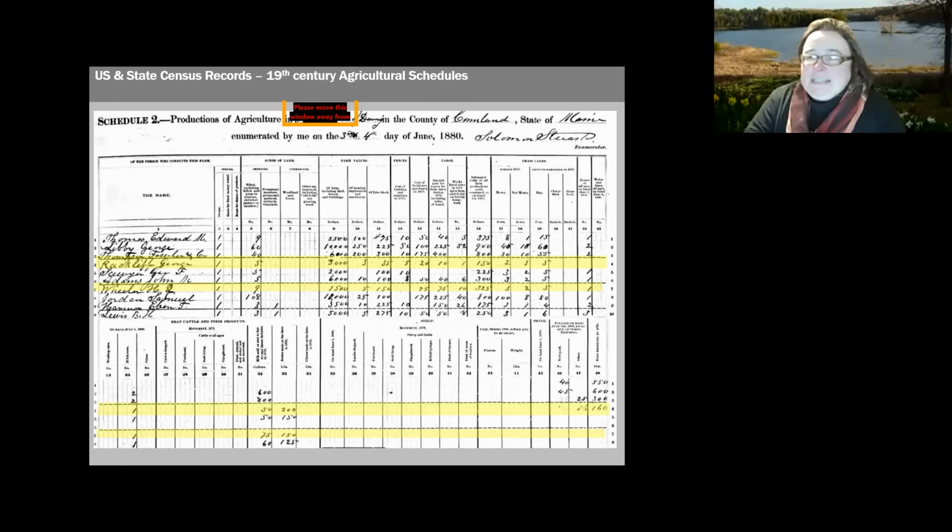You wouldn't think about Deering as having necessarily an agricultural schedule, because we think about Deering as being the suburban built up area that we know it today, but there was a lot of agriculture going on in Deering, and I always encourage people to check the agricultural schedule, because you'll be amazed at the information that this provides, particularly the 1880 version.